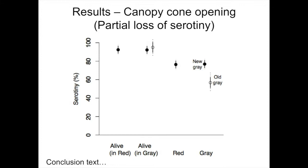They're about 90-95% closed yet on live trees in these stands, where these 6-year-old cones, we counted back, 6-year-old cones are still closed. Now if you go into the red phase, they're dropped down to about 80%. 80% still closed. So just by killing the tree, there's been a loss in serotiny. So the cones are opening up on these dead trees. And in the gray phase, it's switched over so that about 60% of them are closed when they're in that stage, in the old gray stage.